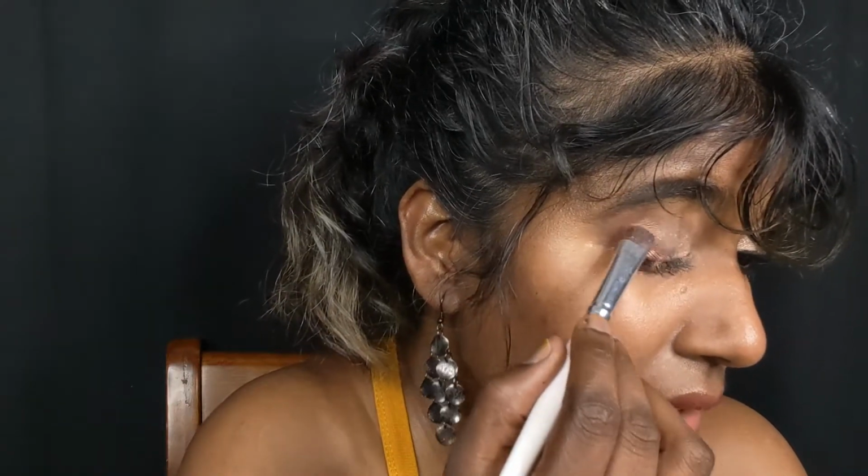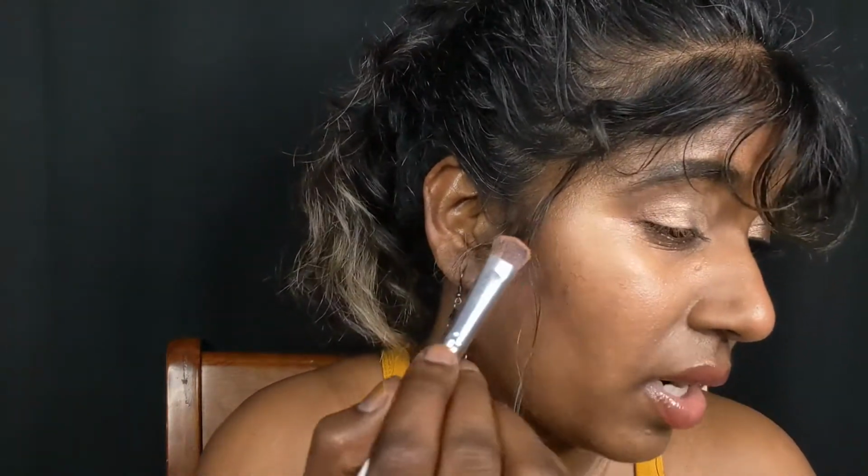I'm just using an elf brush because I really like this brush, it's stiffer, and you can pack your eyeshadow with this. And outer V. Again, if you do not set your primer, things might cling onto your eye much faster, and if you use your finger, of course. So that's roughly, I put it in the inner 1/3 and the outer 1/3 of my eye.